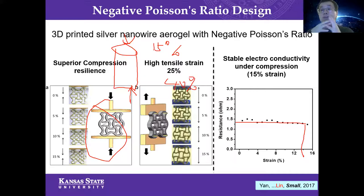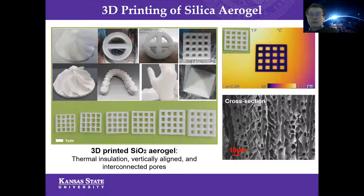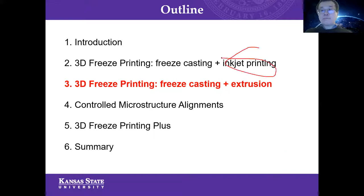And we also print silica aerogel. Silica is a kind of particle. We use silica particles to print the silica aerogel. And as you can see, the particles are aligned along the temperature gradient. So we have successfully printed 0D, 1D, and 2D materials by inkjet plus freeze casting.